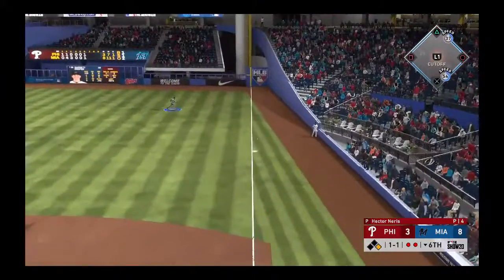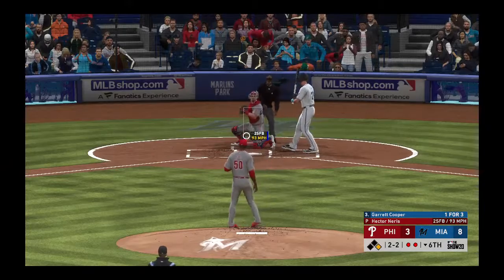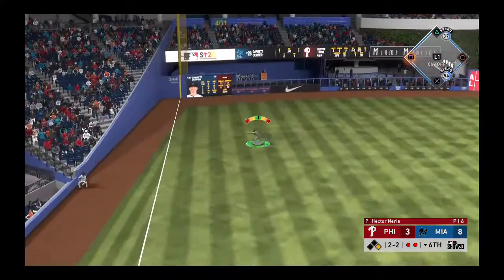And he popped him up. Harper coming on, and no one can get there. He'll try it again. Ball 2. 2 out with the man at first. Line drive to left. In there, a base hit.